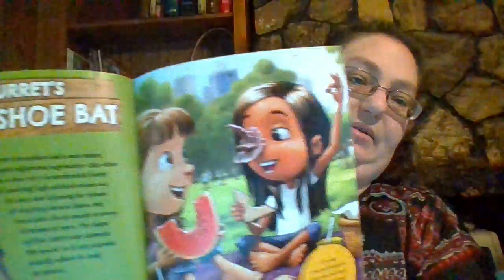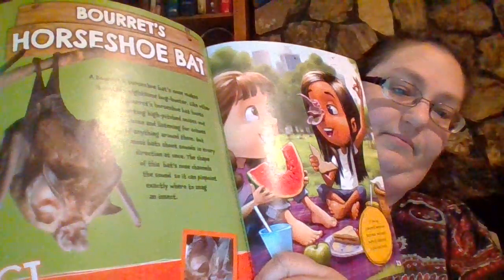Horseshoe bat. Oh, there he is. A horseshoe bat's nose makes it a super nighttime bug hunter. Like other bats, the horseshoe bat hunts by snorting high-pitched noises out its nose and listening for echoes of anything around them. But most bats shoot sounds in every direction at once. The shape of this bat's nose channels a sound so it can pinpoint exactly where to snag an insect.